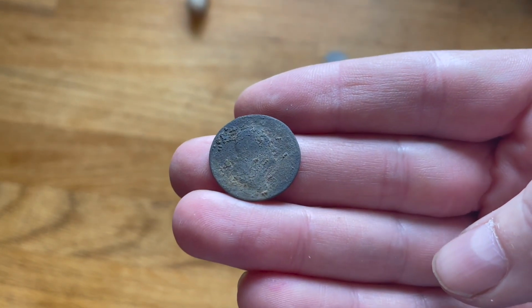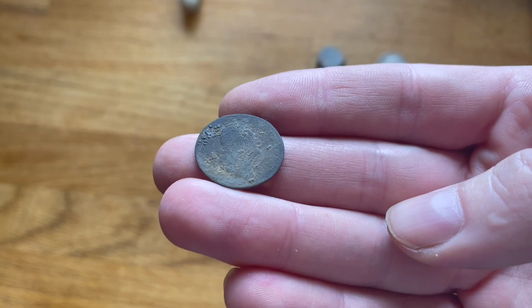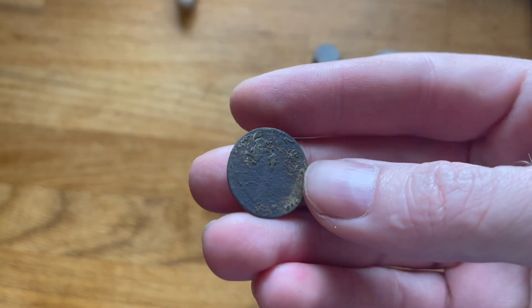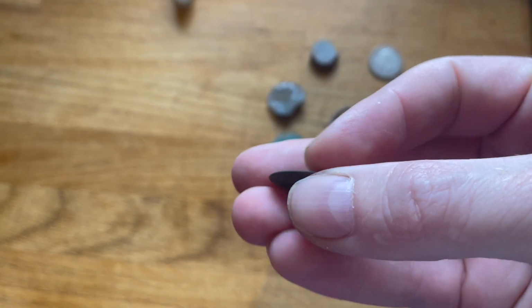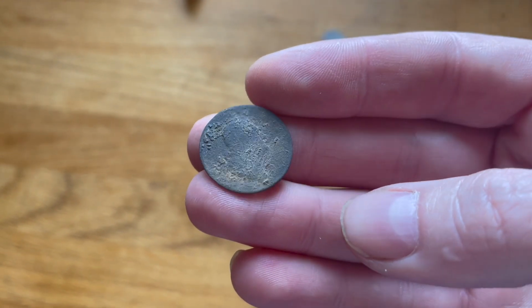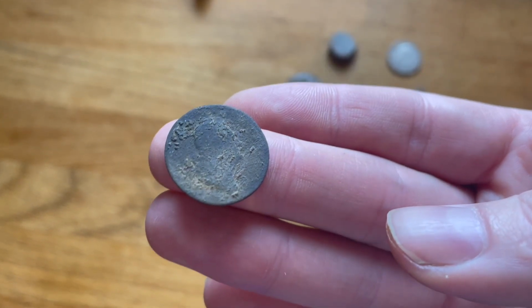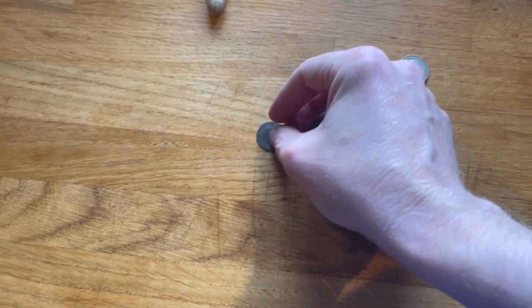And that turns out to be a little halfpenny from the late 1700s, and it's George III. And it's quite a rare one. So yeah, there's not much detail on it, unfortunately. These coins are worth quite a lot when they're in good condition, but this one's definitely not. But yes, late 1700s coin. Fantastic. Very happy with that.